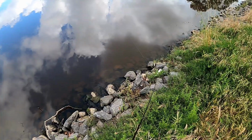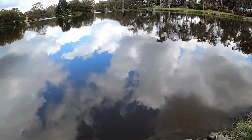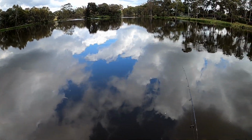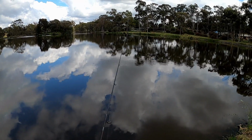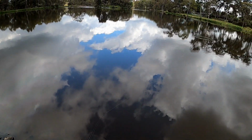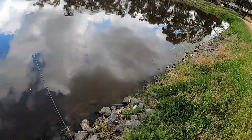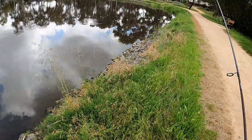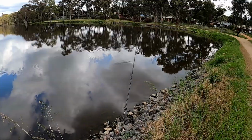Oh no, there was a touch. One of them must have followed it right in. I'll just do little rings. I don't think that's them. I'll just cast back out. Hopefully they're still there. I've chased them right up the back end of this lake. There they are, over there. They keep going that way. Maybe they're seeing me and trying to get away from me. Maybe I'm spooking them.